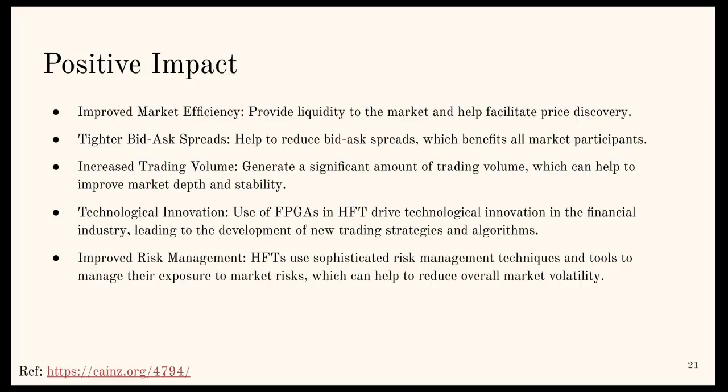So let's take a look at the boon and bane of HFTs and how they're impacting the market. First, let's take the positive impact. One thing is they improve the efficiency of the market. That is, they provide liquidity to the market and help facilitate price discovery. For example, in 2020, Virtu Financial, a leading HFT firm, reported that they provided liquidity to markets on 99% of the trading days. So this is a huge thing.